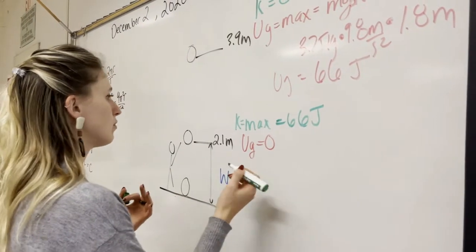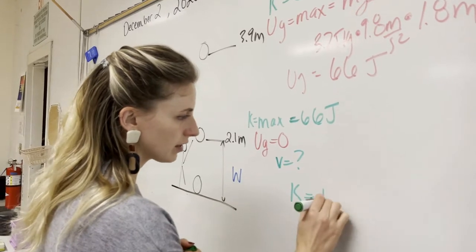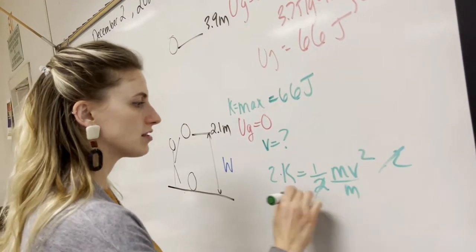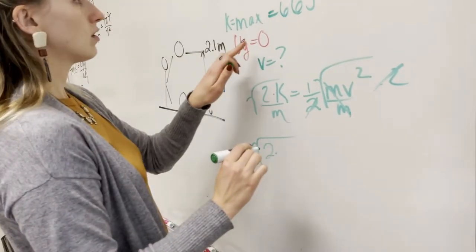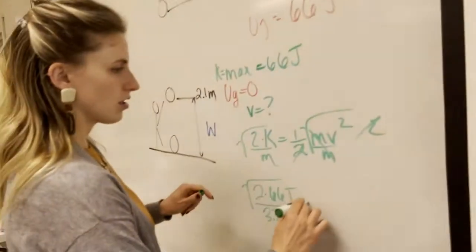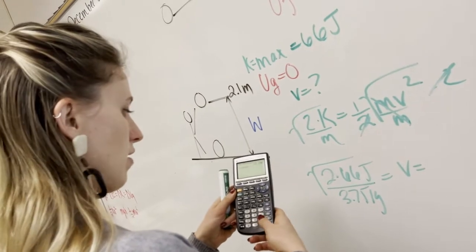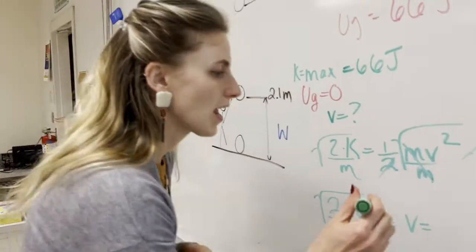So basically, we want to know how fast is it going when it left your hands? What was that equation for kinetic energy? 1/2 mv squared. Multiply both sides times 2. Divide by the mass. Take the square root. So the square root of 2 times 66 joules divided by mass, 3.75, that's going to equal the velocity. And I get 6 meters per second. So it's going 6 meters per second.